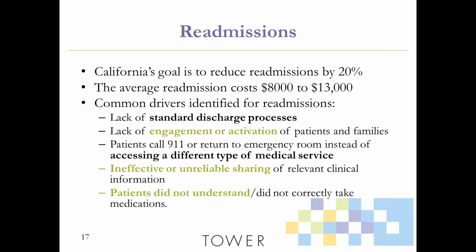So here in California, there's a goal to reduce readmissions by 20%. And when the state of California looked at what was driving readmissions, they found several things that really speak to the need for social technologies. The first was lack of engagement or activation, ineffective or unreliable sharing of relevant information, and patients not understanding or not correctly taking their medications.